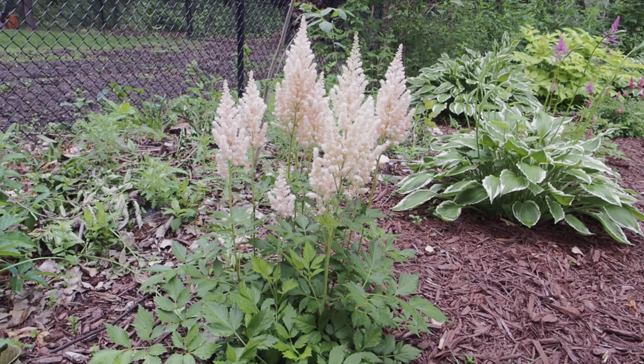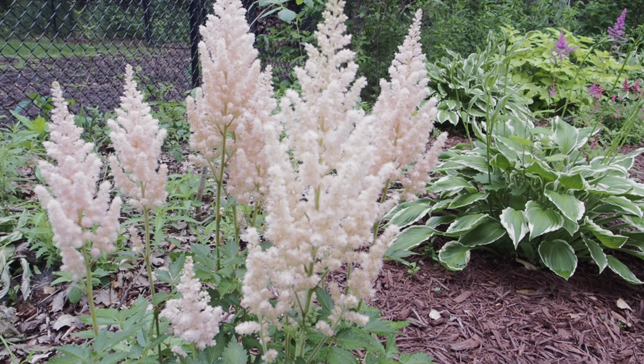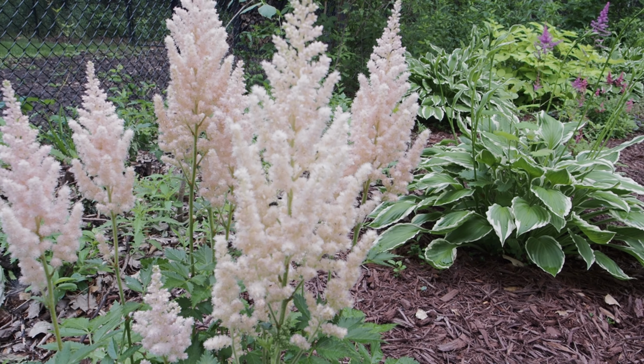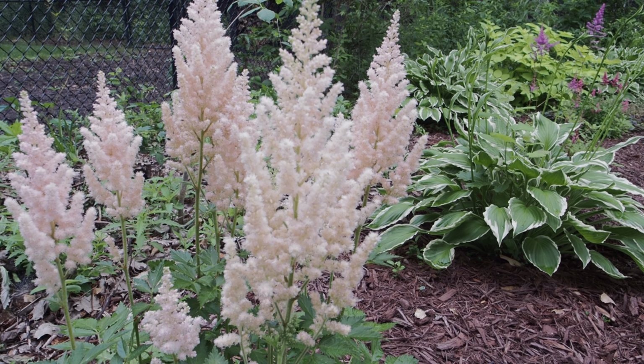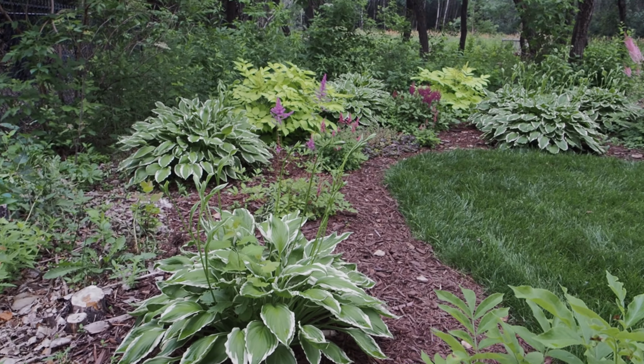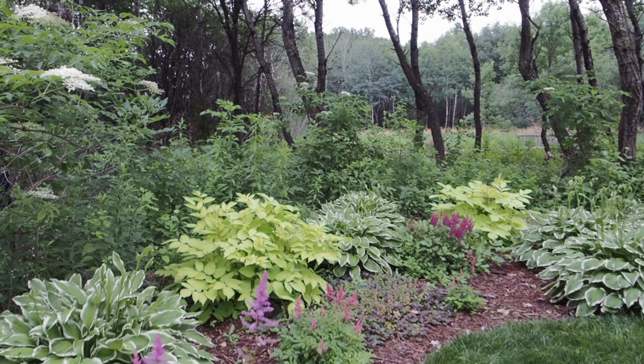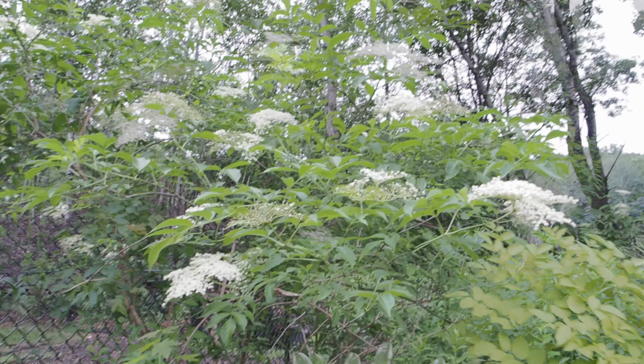And check this one out. This is the only one I have of this kind. I do not know what it is called, but those blooms just puff up. As soon as they open, it's just gorgeous. Isn't that a picture? I just love the Sun Kings popping there.